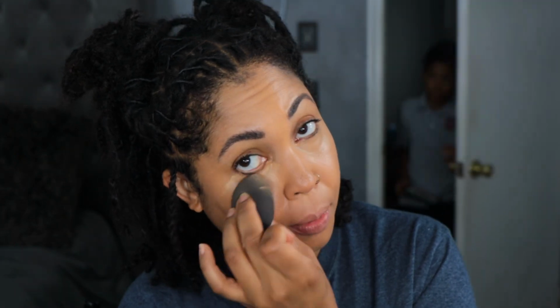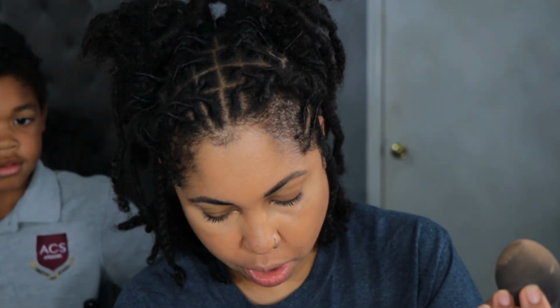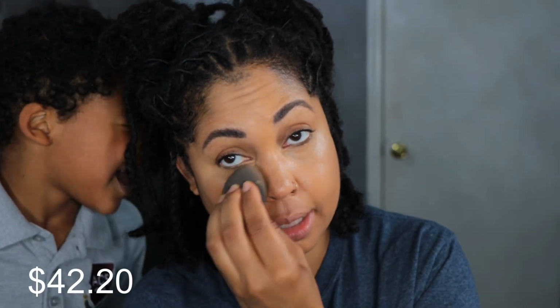And then I purchased the Wedding Party palette from Clarity Cosmetics. That was $42.25 because they had a sale.